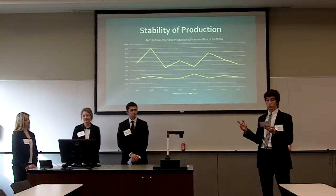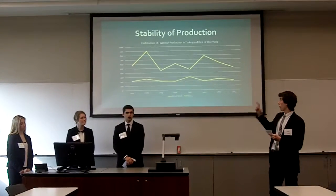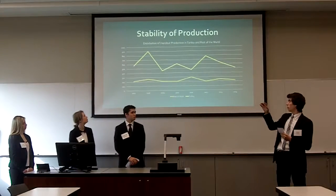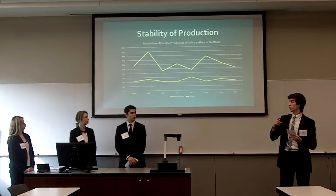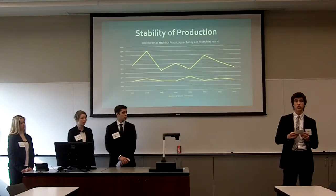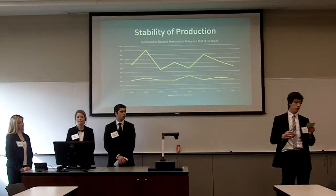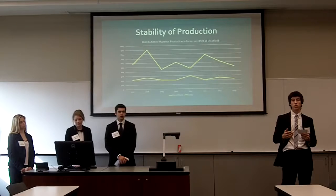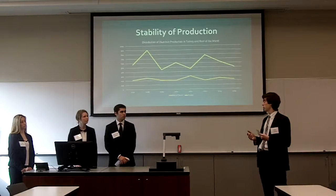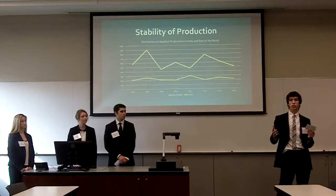So to further address this issue of stability, we want to visualize this and show this graph, which displays why producing hazelnuts in Turkey is really unstable. That top line, over that timeline, shows the production of hazelnuts, and it fluctuates by over 31%. The rest of the world is displayed by that bottom line, which fluctuates only 14%. So this begs the question, why are we producing so much in Turkey? And if we stop doing that or start transitioning somewhere else, where are we going to produce?